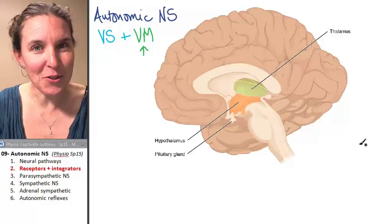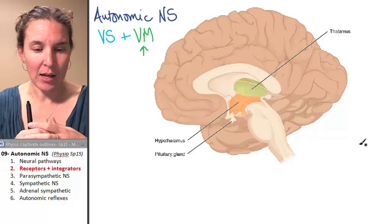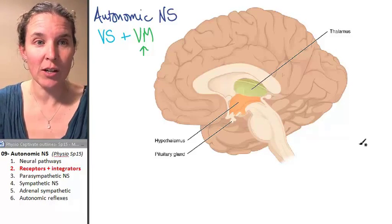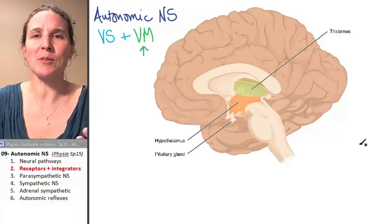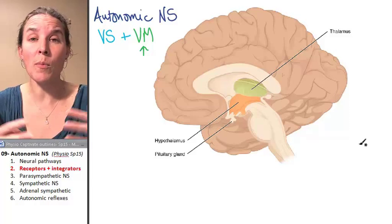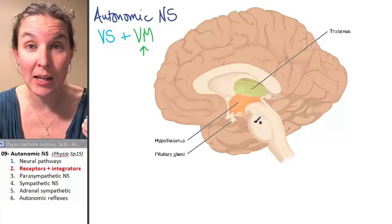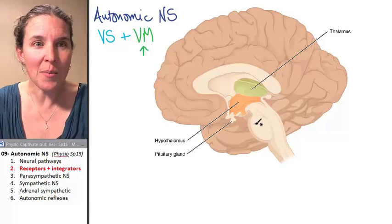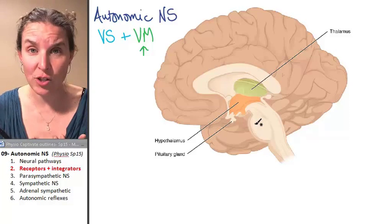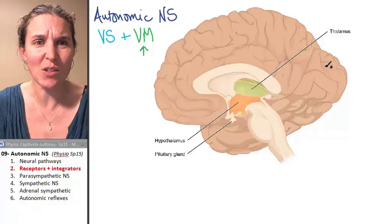The visceral sensory aspect doesn't have this amazing, clear, visible-in-a-cadaver anatomical definition. It's more broad. However, it's extremely critical to maintaining homeostasis. So the whole gig of the autonomic nervous system is to make sure that your extracellular fluid remains in the correct balance. That's the whole point of this thing.